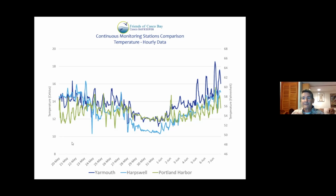We can point out differences as well. Portland Harbor seems to be colder than the other 2 sites, certainly early on, and then later in the data set, this quick 3-week data set. And Harpswell seems to have the colder water here in the middle. And I want to point out that something certainly seems to have occurred here in the middle of this 3-week period. And in fact, this occurred over Memorial Day weekend.